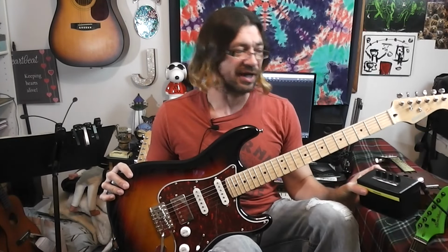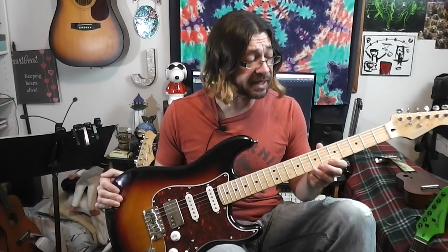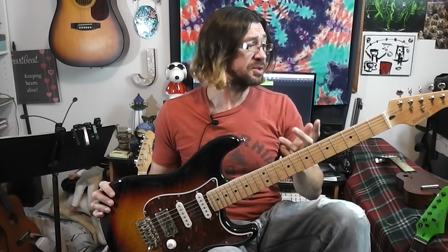I'm trying to pull it further. I got it plugged in. It came with a cable and a tuner, a really nice gig bag, some really good stuff, extra strings, the whole deal. And I'd say as far as playability, this one actually plays better than the Hard Luck Kings. Not by a ton, but by a little bit. It's enough that you kind of notice, right?